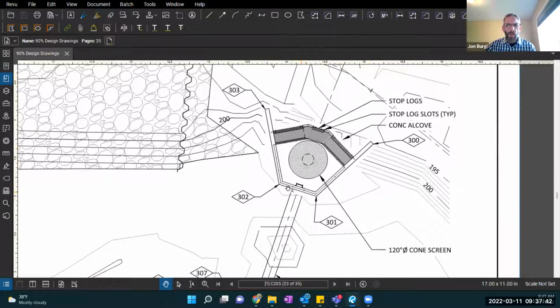It'll be like this concrete alcove that we'll set up here. It's going to have a catwalk out here that'll go over this front part. And there's going to be stop logs on the front face of it. The intention there is for the district to be able to dewater the cone screen if they need to do maintenance, or if they just want to keep it dry during the off season. Or if they need to protect it, if there's material or bed load coming in, they'll have options with those stop logs to make it a usable system.